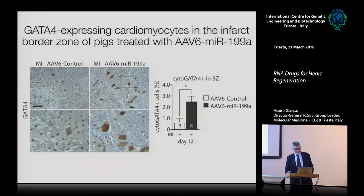And this correlated with the differentiation of cardiomyocytes in zebrafish and in salamander. In zebrafish, we study very well. Cardiomyocyte proliferation for regeneration is accompanied by slight dedifferentiation and the re-expression of markers like GATA4, which is a transcription factor which is expressed during embryonal and fetal development. And indeed, in the infarct border zone, we observed a number of large cells expressing GATA4.